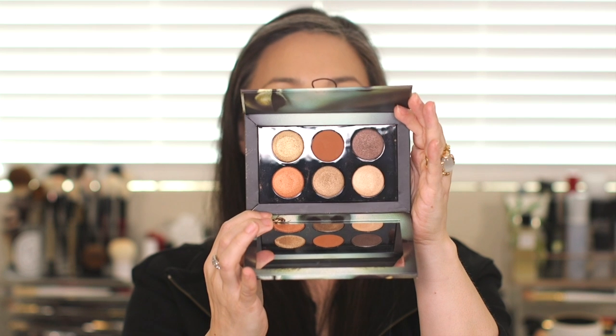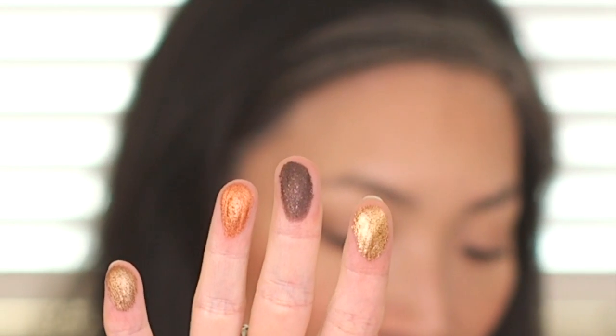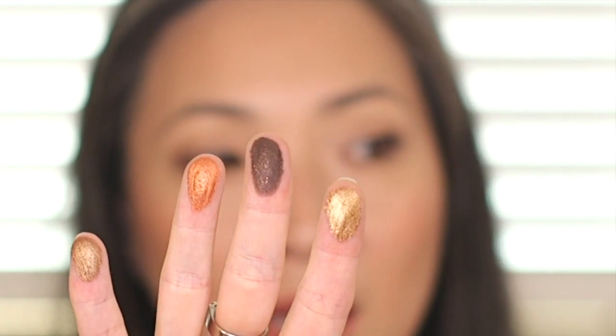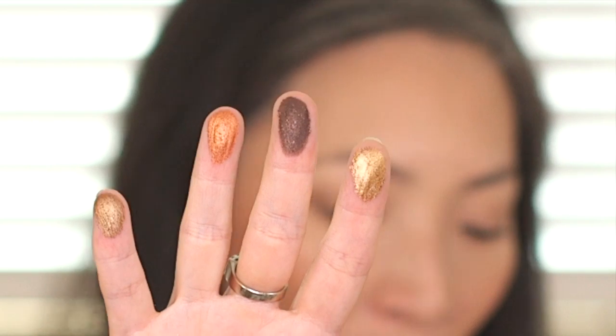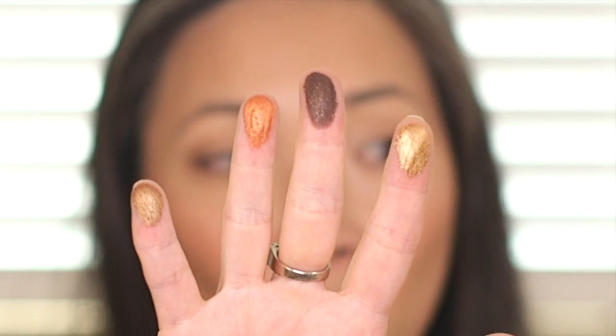And then of course, the next palette I have to mention is the Pat McGrath Bronze Ambition palette, which is this 6-pan palette. It's so stunning. Let me go ahead again and swatch some colors here. So here are the 4 colors. There is only one matte shade in here. There's one that leans matte that has glitters in it. That's this one, but it still has a little bit of a satin sheen to it. But the rest are these super high shine, almost foiled type of shadows.